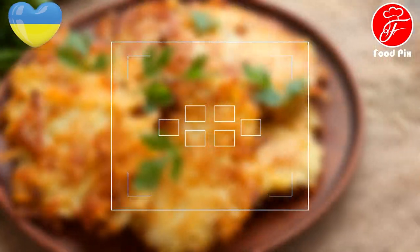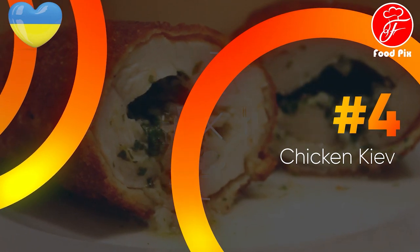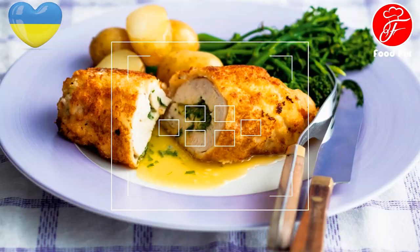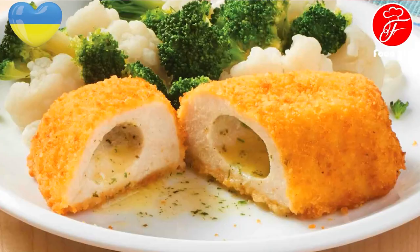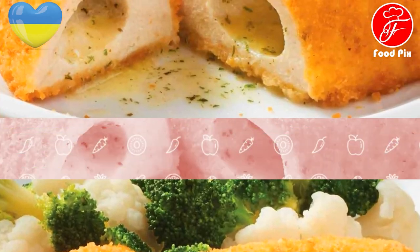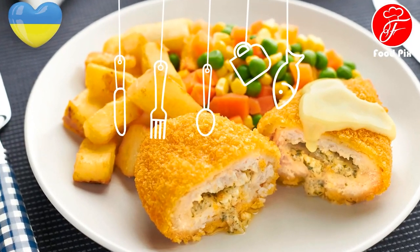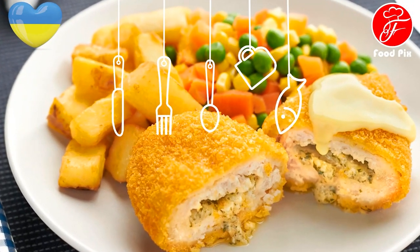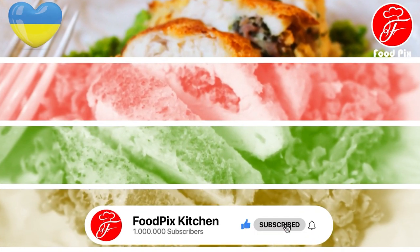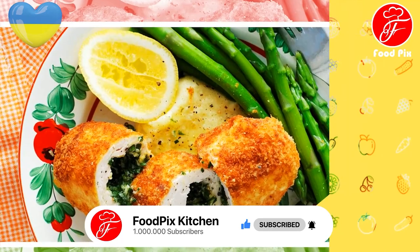Number 4, Chicken Kiev. Score 4.4. Chicken Kiev consists of a boneless, flattened chicken breast that is rolled around chilled herb butter, breaded, then fried. Although the dish is very popular, no one knows where it came from or how it got its name, and there are numerous contradicting theories attributing its invention to Ukrainian, Russian, and French chefs.